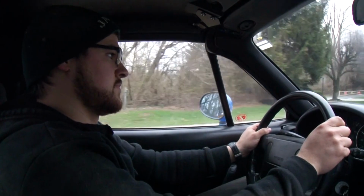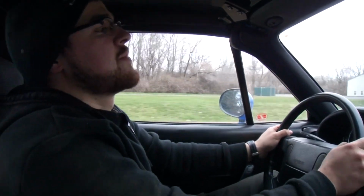So we have to pull the drive shaft out and have it rebuilt. It shouldn't be expensive, but just another day. Just something to do before you take it to the dyno and have it properly tuned.